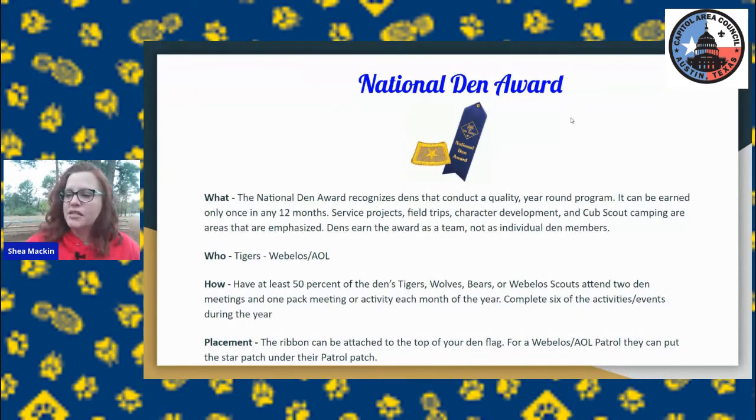You need to have 50% of your den attend two meetings and one pack meeting every month for the year, and complete six of the activities on the list during the year, like the service projects or the camping. Then that ribbon can again go on top of your den flag. If you are a Weeblo patrol, you can put that little star patch underneath your patrol patch. Remember, Weeblos who transfer to the tan shirt are not really a den anymore, they're a patrol. You put a patrol circular emblem underneath the flag, and underneath that patrol emblem you can sew that little star.